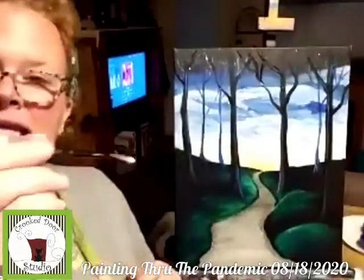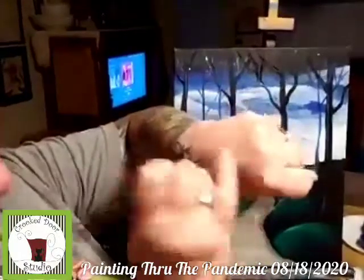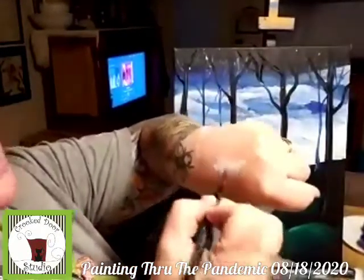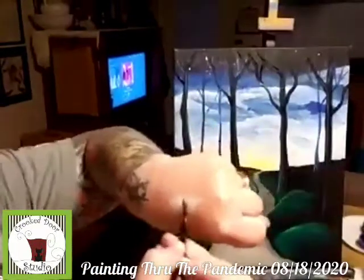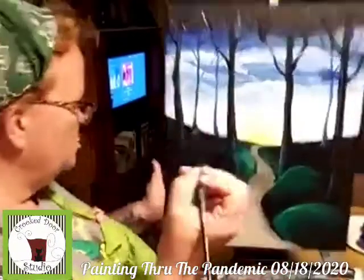I have the tiniest bit of white paint, and I'm going to wipe it off. I always use my hand for this because my hand isn't white, right? My hand is a peach color, so I can actually tell how much paint I have on my brush. So I'm wiping it off, so I have the tiniest bit of white paint on that pointy brush.